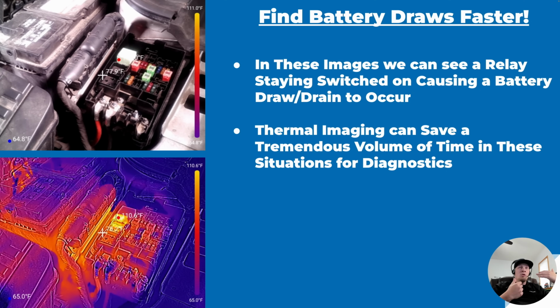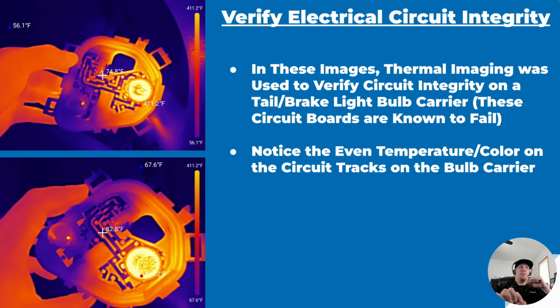So, just wanted to talk about draw testing because, again, thermal imaging can be very useful. However, you do need to make sure you go about it in the proper order and take the proper steps.